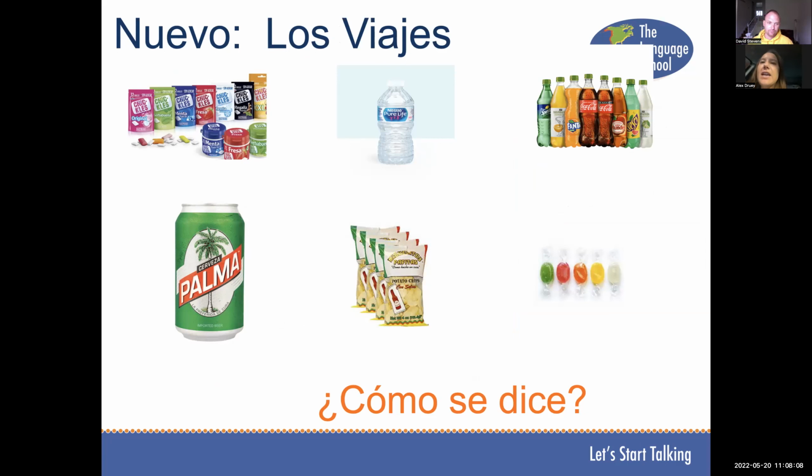¿Cómo se dice chicles? That is the word. And so you would ask me, how do you say gum? ¿Cómo se dice gum? Los chicles. Okay. ¿Cómo se dice gum, los chicles? ¿Cómo se dice water bottle? La botella de agua. De agua. Botella being bottle? Exacto. Okay. ¿Cómo se dice soda? Se dice el refresco.